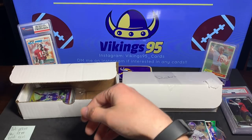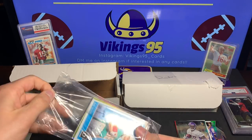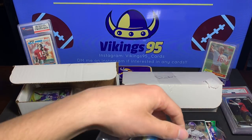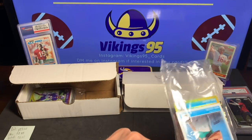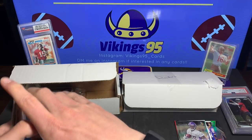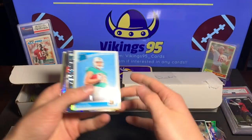Now we got looks like a Dolphins lot. I'm wondering how he got all these cards in this bag without tearing up the corners. Just gotta be careful. There we go. All right, thanks for sticking with me. I know this video is probably gonna be a long one with all these cards.